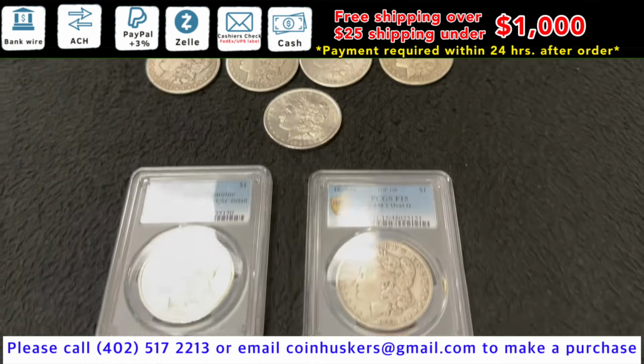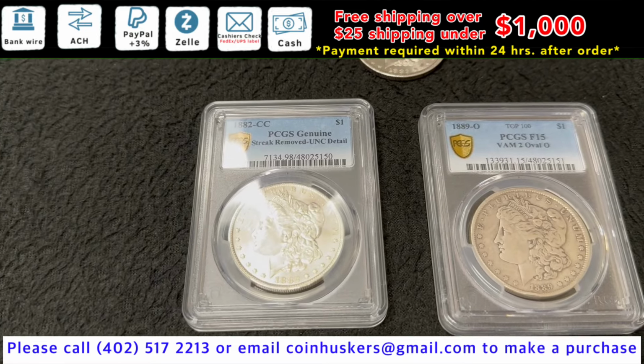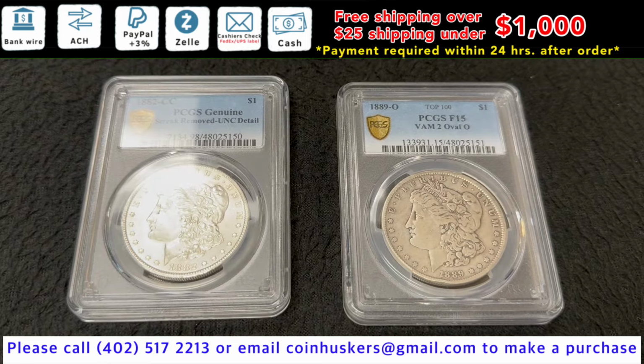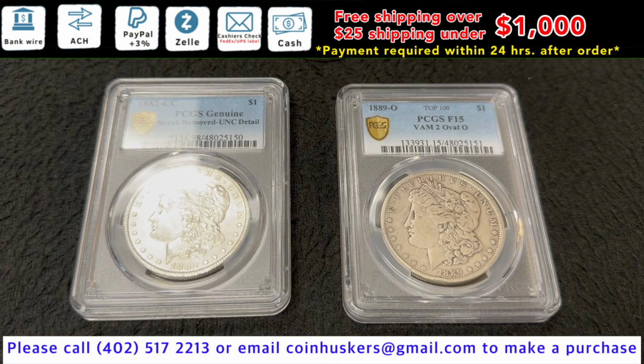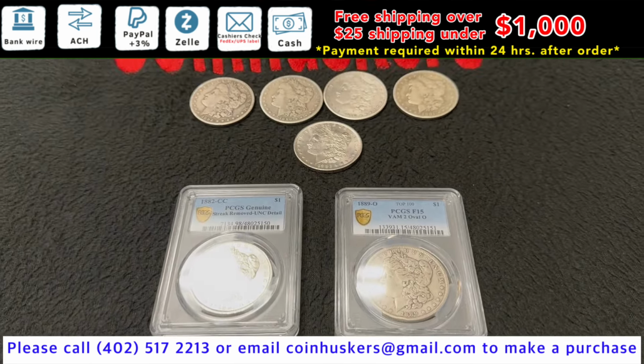Then have an 1882 Carson City PCGS graded uncirculated genuine details available. An 1889-O fine 15 PCGS graded. If you're interested in these, just send an email to coinhuskers@gmail.com and we'll get you prices.